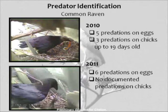So with this, we were able to successfully determine that ravens are predators of these nests. In 2010, we had 5 raven predations on eggs and 3 on chicks up to 19 days old. And in 2011, we had 6 predations on eggs, and so far, we don't have any on chicks. Now, it's important to note that we do have twice as much data this year. So we do have more predations on eggs, but we have twice as much data. And so far, no predations on chicks. This might have something to do with the ravens not having a successful nest. They're not feeding young.